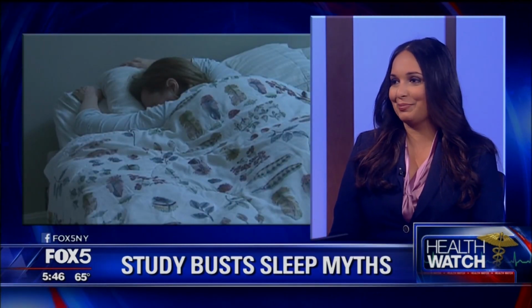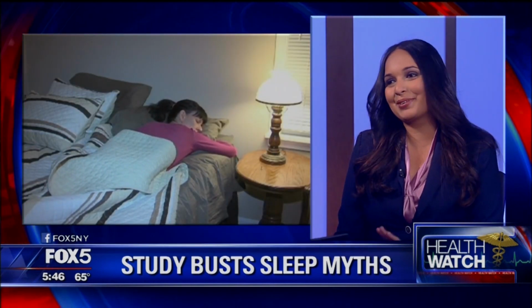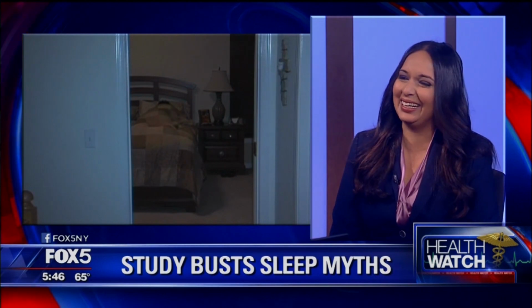Another thing people think is usually positive is that if you can sleep anywhere, anytime, that's great. I'm jealous of those people. I can do that. I'm jealous. No problem. But it may be a sign that the reason you can is because you're not getting as high quality sleep. You're not getting high quality sleep.